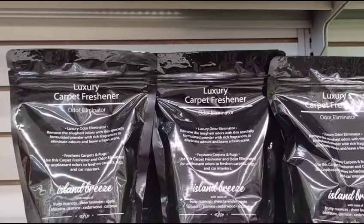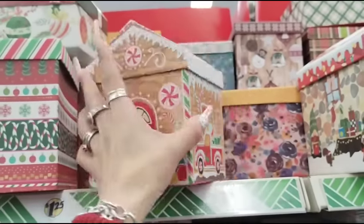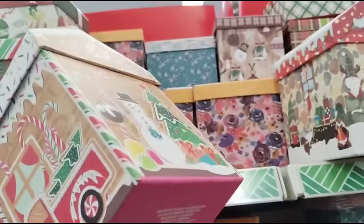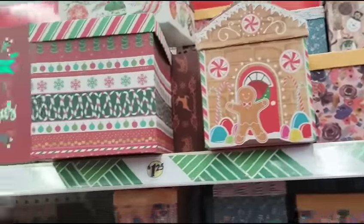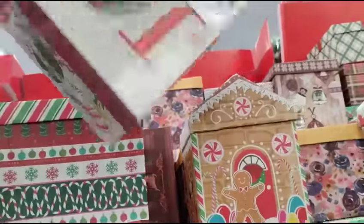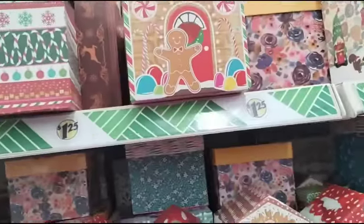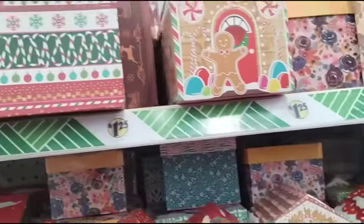So that's pretty cool. And they also have these really cute gift boxes, the Gingerbread House with the Gingerbread Man. And the top has the peppermints. And they have the red truck and the snowman. So they have a little bit of something for everyone in this Gingerbread House. They also have a Merry Christmas, these little bags, which are adorable. And then you have the more traditional Christmas, Joy to the World, with that. Sorry, you guys. Hold on. Joy to the World. That's a nice size box, the ornaments.